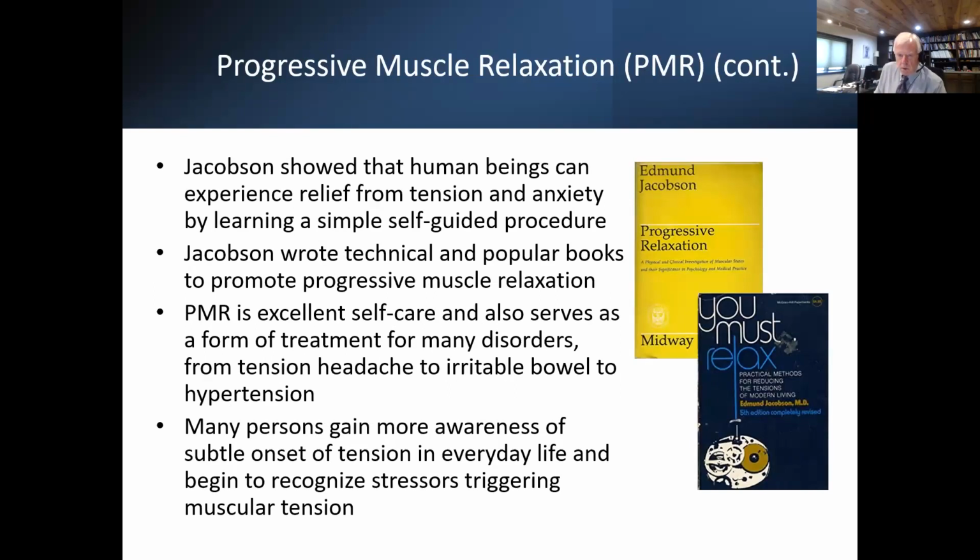Jacobson showed that human beings can experience relief from tension and anxiety by learning a simple self-guided procedure. He wrote technical books for professionals and also popular books such as his lay book, You Must Relax.